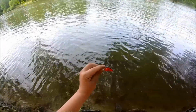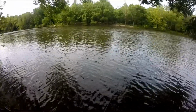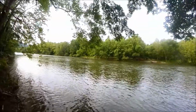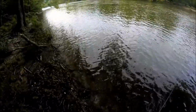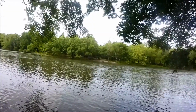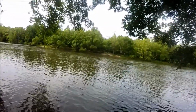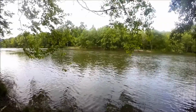Made a little lure change here. I'm throwing this little red crankbait now. The fluke bite just stopped. Like, I was getting bites every other cast there for a while, but it just kind of quit. So I've been trying a lot of different things. Tried the Pop-R, the Wacky Rig. But this is the first thing that's produced anything for me. So I guess I'll throw this around for a while.